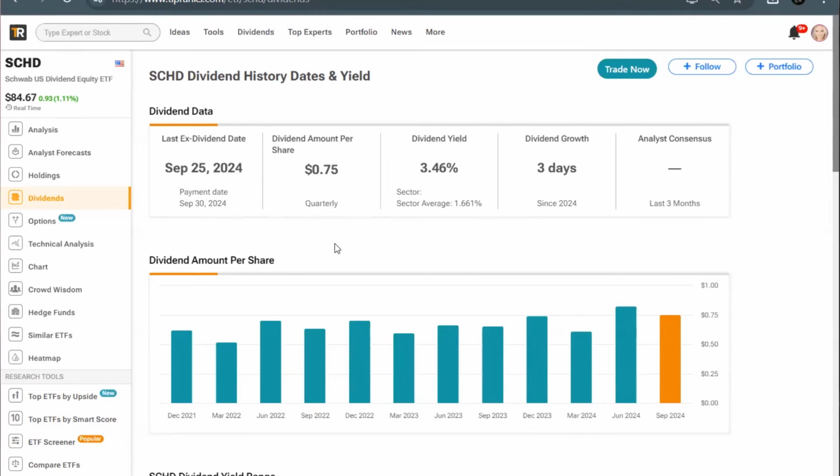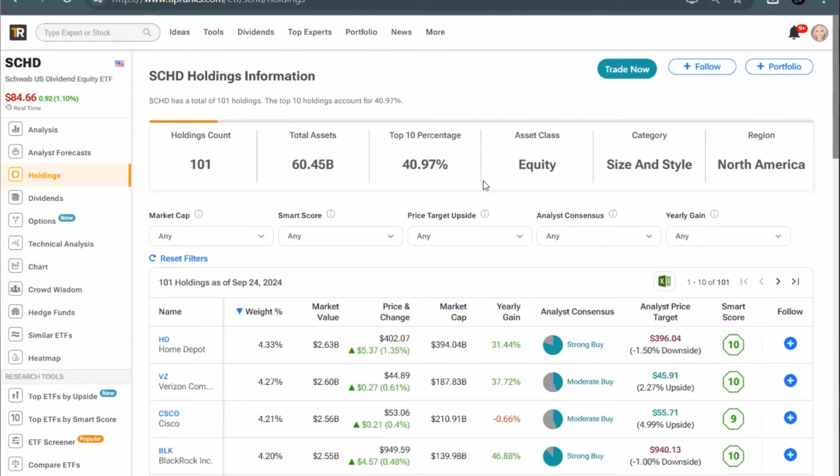When we look at that 10-year compound annual growth rate, it comes in at about 11.4%. And their most recent dividend comes in at 75 cents per share on a quarterly basis for a dividend yield of 3.46%. And that is based on about 100 underlying holdings. This ETF has assets under management of $60.45 billion. And their top 10 make up about 41% of the ETF.